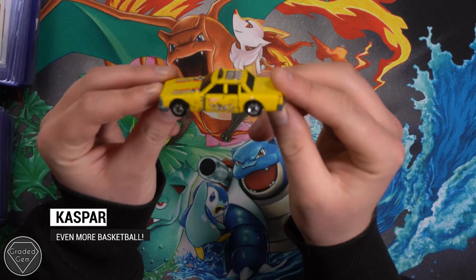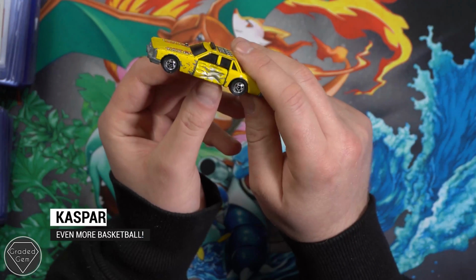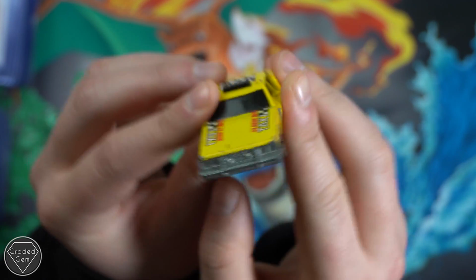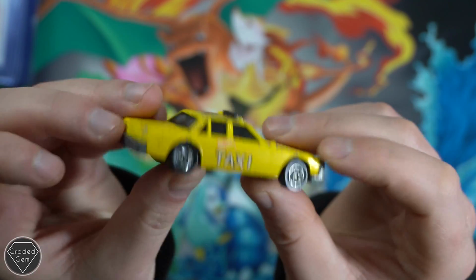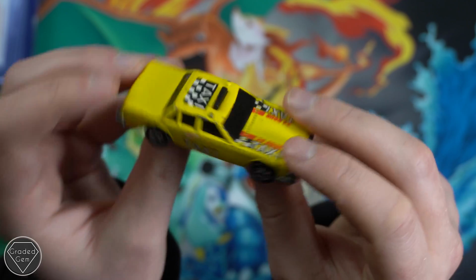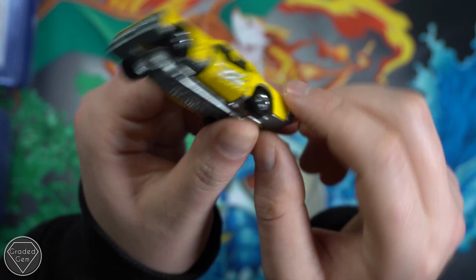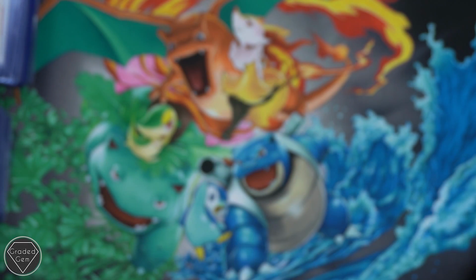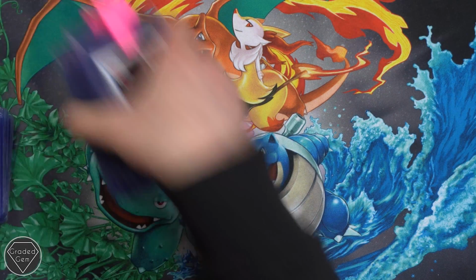Moving on to Kasper, we actually, I think, have a really nice card. I think this is a Crazy Taxi reference. If any of you guys ever played the game, really cool game to be fair, where you bashed around the streets to try and deliver people. This is an old Hot Wheels car. But yeah, thanks for sending that in. Bit of fun. But anyway, let's get on to your cards, which is the main event.